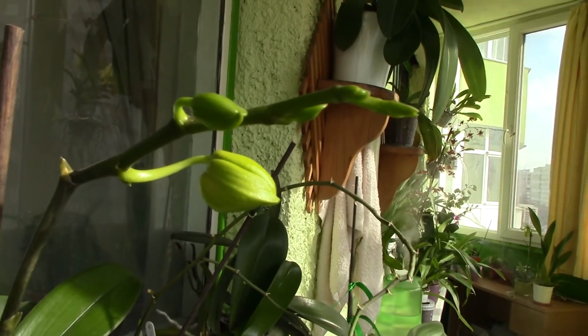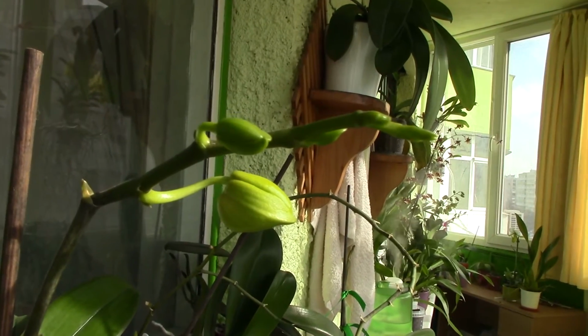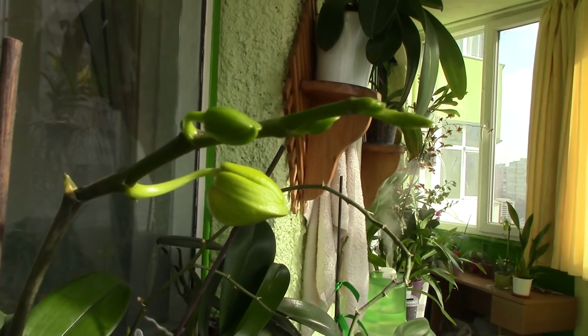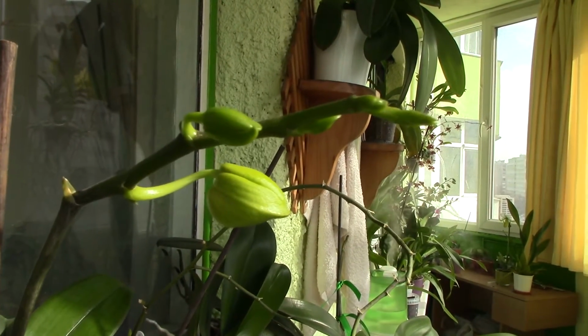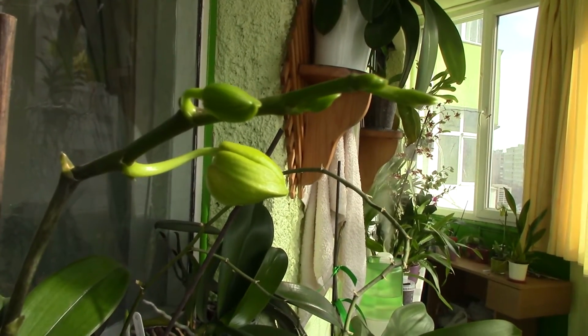Now, the major reason, in my opinion, for bud blast is changes in the environment. And I'll give you a hypothetical situation. It's winter outside and you want to go for a walk, but you have to put on a lot of clothes to stay warm, so you have to prepare somehow. This is what happens with orchids as well.